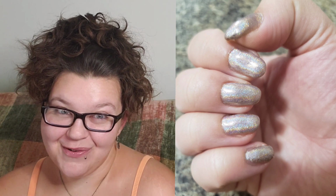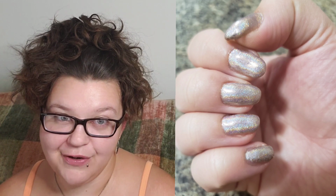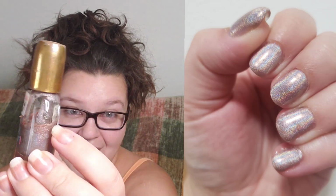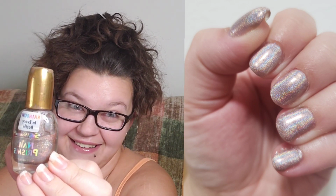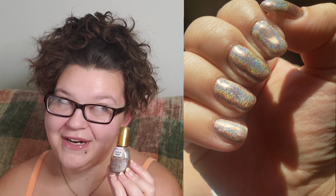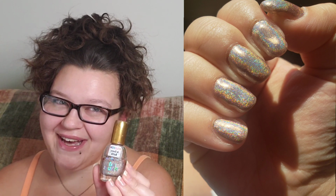The next one comes from one of my very favorite polishes. This one is Pink Rose Diamond, which is the perfect neutral tone holo for me. This one is an old Sally Hansen, and as you can see, I have used about half of the bottle. It is really good and I like it a lot. I have found a couple backups in different brands to kind of fill the void when this one's gone, but it is definitely my fave.